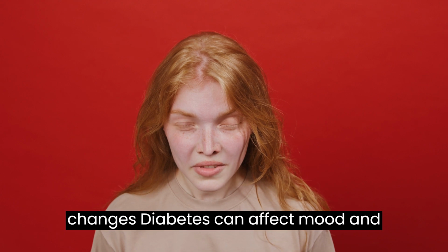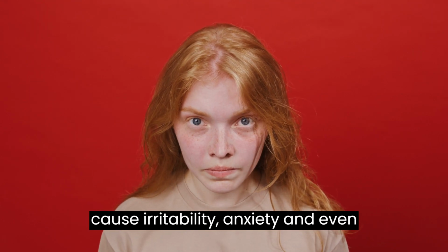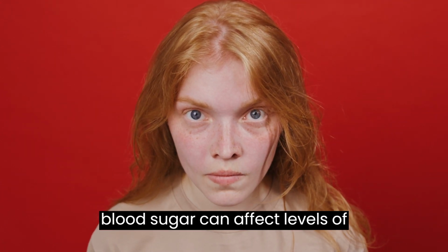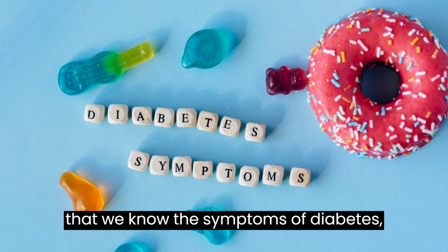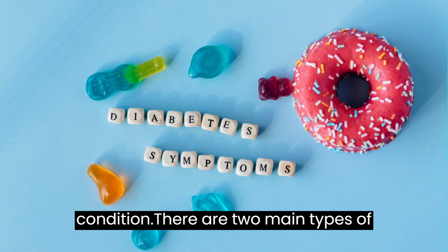10. Mood changes. Diabetes can affect mood and cause irritability, anxiety, and even depression. This is because excess blood sugar can affect levels of serotonin, a neurotransmitter that is linked to emotional well-being. Now that we know the symptoms of diabetes, let's talk about how to avoid this condition.